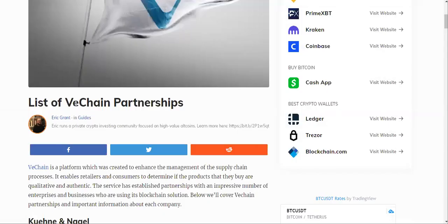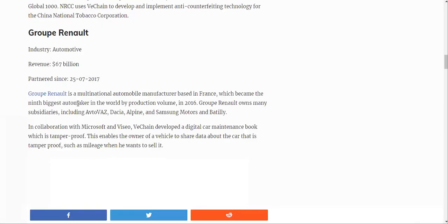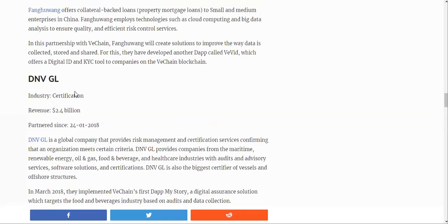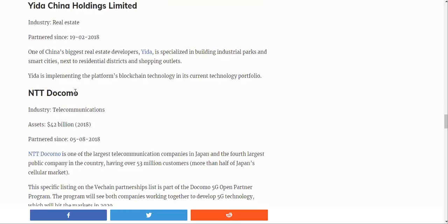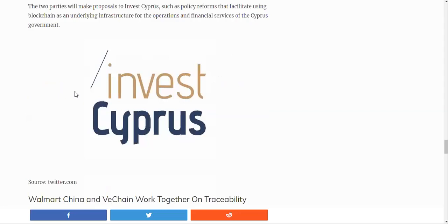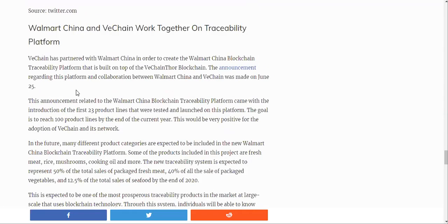And here's another list of VeChain partnerships. Let me see if there's something that's a little bit different on here. This actually is a lot more pretty simple to look at. I thought I took that on notes, but yeah, you guys actually see that information here. So this is where we want to accumulate as close to or above 1 million VeChain as possible.